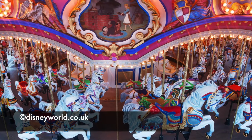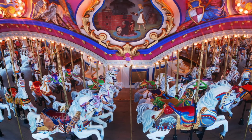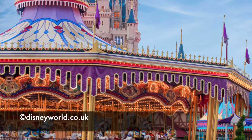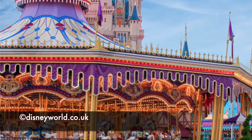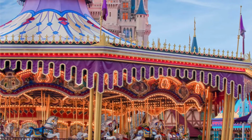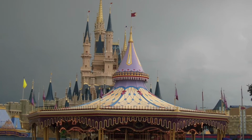I enjoy it because it's got good music. I like how they do that theme music with the movies. I quite enjoy it. You can sit on different types of animals or carts or horses, whatever it may be, and it's got a bit of history to it. Walt Disney himself used to enjoy riding it in Disneyland, and yeah, I quite enjoy going on the carousel.